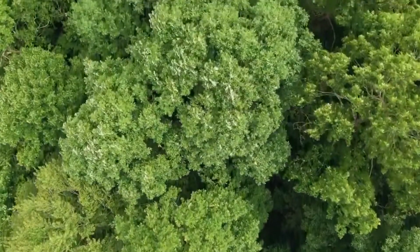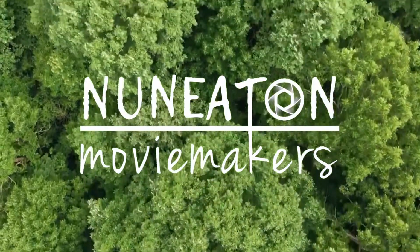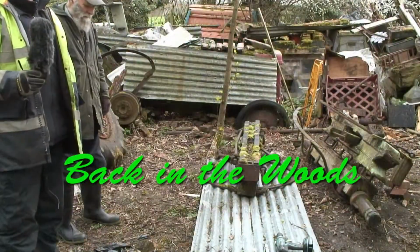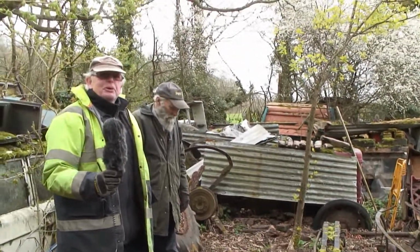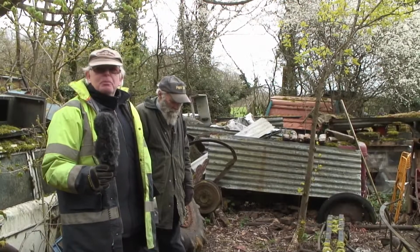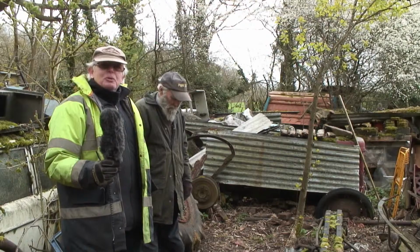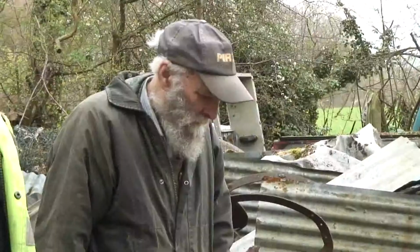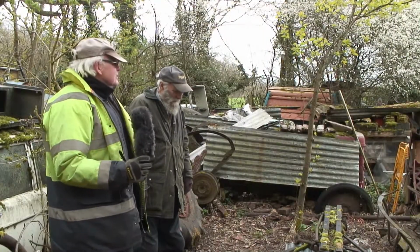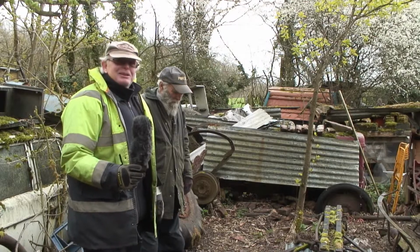After more than 100 years, it's back to the woods for a logging wagon. About, I think, 18 months ago, Storm Doris blew through and a number of trees were blown down, and Tony here rang us to say could we help him remove the trees which had fallen into his back garden. We asked Tony if we could have a look at some of the treasure in his garden.